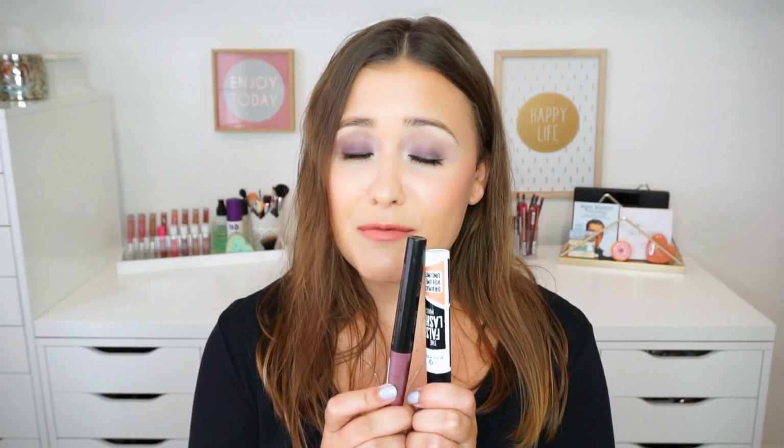I love applying 2 or 3 coats of this one and then adding 1 coat of the Catrice one to get rid of any clumps. Not that it clumps, but sometimes if you apply too many layers it can clump, so then I go over with this one and then it's perfect. And these two are definitely a combo that I really have been enjoying.